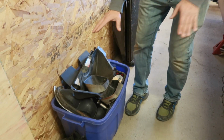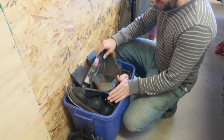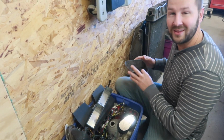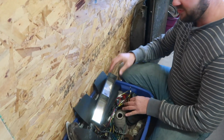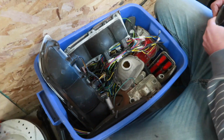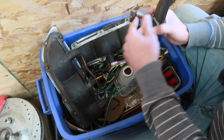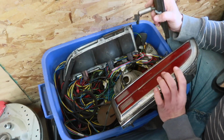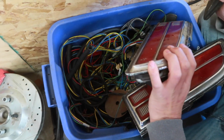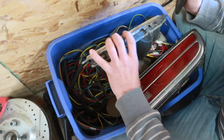This is the most fun bin of all. So, I told you that there's not a single wire in the car. Well, we found all the wires. They're in this tote. Also the taillights, which is a good thing, I got the taillights and marker lights. But from here down, that's just a big old bundle of wires.